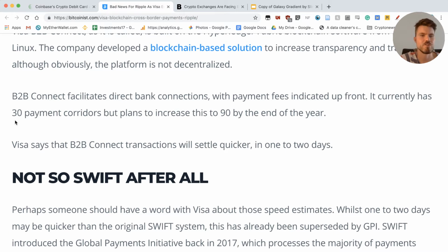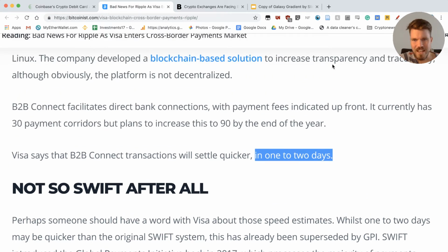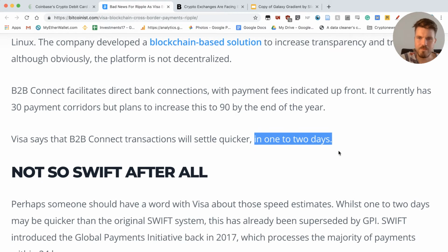It currently has 30 payment corridors, but plans to increase this to 90 by the end of the year. Visa says B2B Connect transactions will settle quicker, in 1 or 2 days. Now, of course, I think here you have to look at what you're comparing it to. In my opinion, it's a bit of a joke if you compare it to other blockchain solutions where the transaction speeds are much faster, but it would be quite interesting to see why it actually takes such a long time.